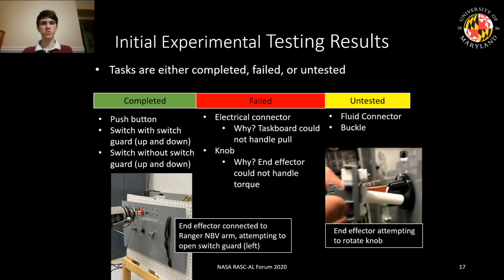Initial experimental results show that the robot is capable of pushing buttons and flipping switches, with or without guards, and in both directions. However, some tests were not as successful. The electric connector was unable to be pulled out due to the lack of a counterforce on the acrylic panel. The knob could not be turned due to insufficient robot torque from the end effector. In fact, the fingers just deformed. And some of them have not yet been tested, like the fluid connector and buckle, since they required two manipulator arms to be performed.